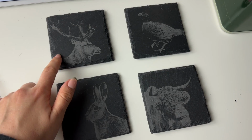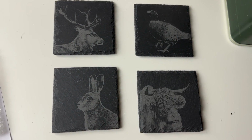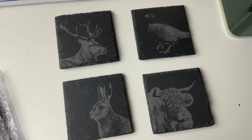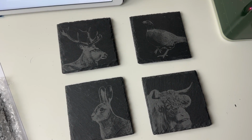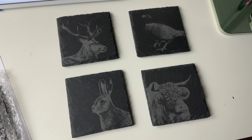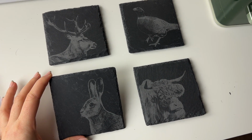I like how these 2 are in the bottom left corner, and then these 2 are facing left in the right corner. I feel like they work really well as a set, but I will be selling them separately for £4 each. I think that's a reasonable price for a slate coaster like this with a little design on it.